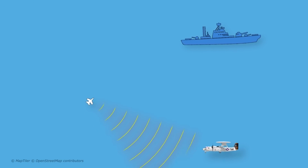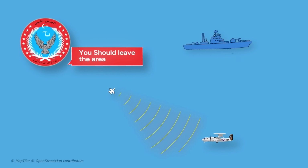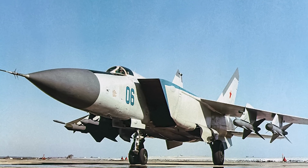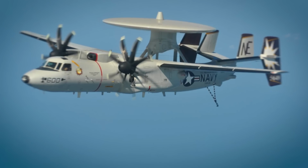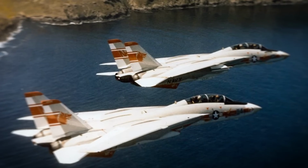The Libyan fighters demanded that all American aircraft and ships leave the area. The American military refused. In response, Libya scrambled every intercept aircraft it owned in an effort to strong-arm the fleet, or at the very least, make the missile exercises less effective. The Hawkeyes then began directing the F-4s and the F-14s to intercept the incoming aircraft and stop them.